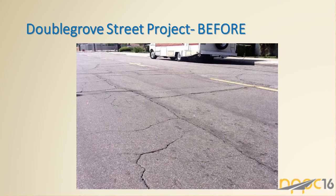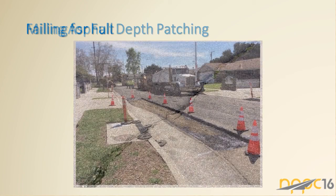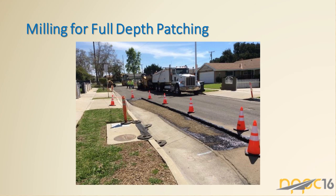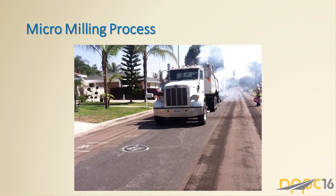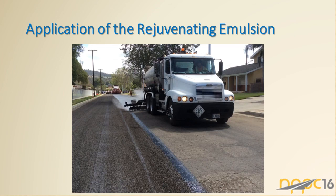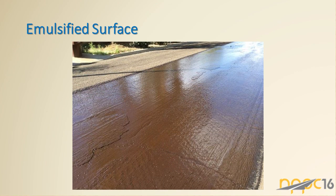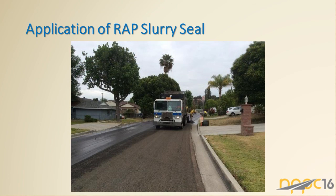Here are some pictures. We see the isolated alligator cracking, some failing asphalt conditions. Here we have some areas that were milled out so the patching could be completed. For the milling process, Pavement Recycling Systems used a Wirtgen milling machine with a triple wrap 6mm drum to complete the job. Here's your final milled surface. The application of the rejuvenating emulsion, the surface before the chips were spread, the spreading of the 5/16 of an inch RAP chips, and a pneumatic roller was then used once they were down to lock them in. And the final application of the 100% RAP slurry seal.